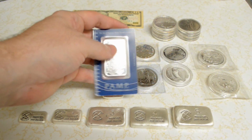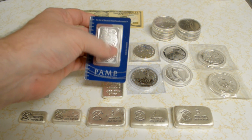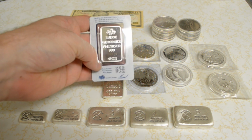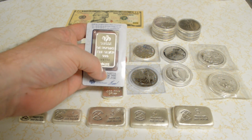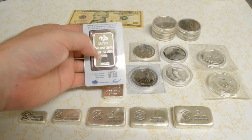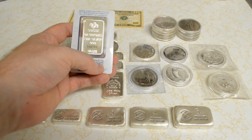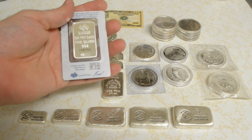They actually focus on the aesthetic quality of their silver, so it's a very pretty bar. They've got the Lady Fortuna design. And they have an assay on the card, called an assay card. You have a serial number on the card that matches the bar, and you can also look it up on the website. So they're basically guaranteeing that this is silver, and it weighs 31.1 grams, and it's 999 pure silver. Which leads me to another point.